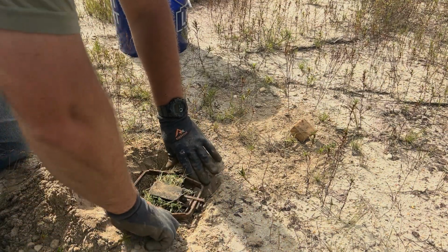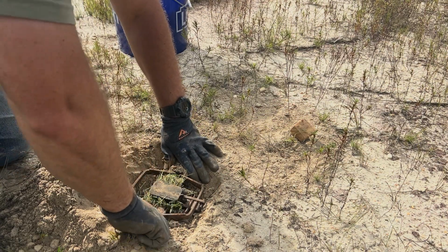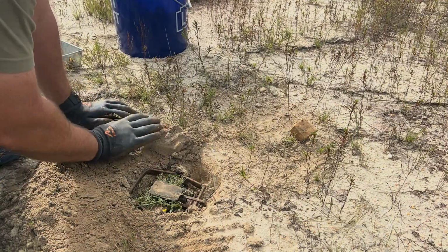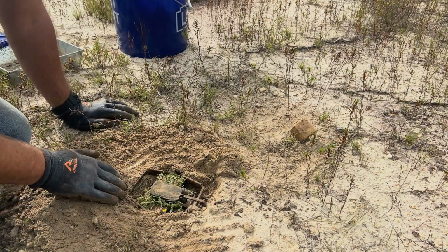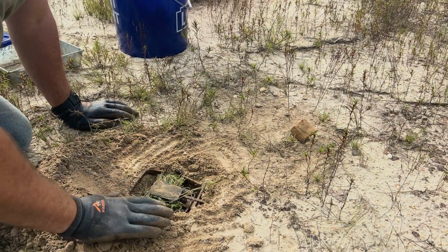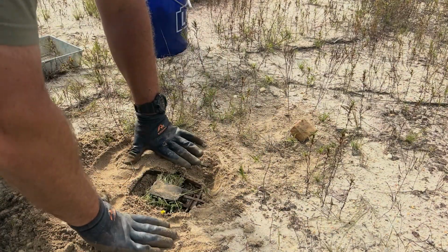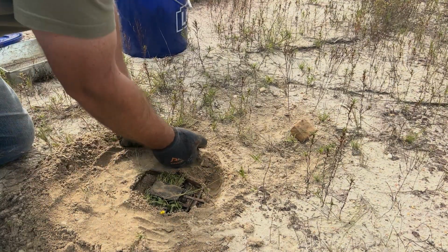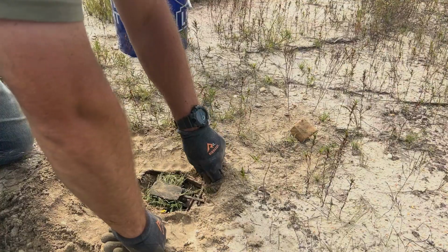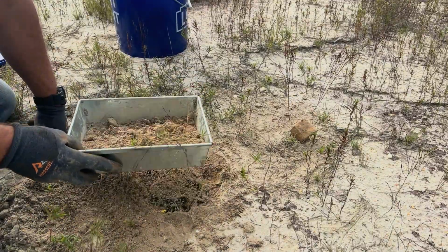Now we're gonna try and bed this. So 2 cardinal rules for trapping: set on sign, and make sure your trap is bedded. If a coyote comes and steps on any of the jaw right here and that moves, the coyote is going to know something is up and is going to hit the road, Jack. So you want that trap bed nice and solid. Okay. I think that's pretty solid. I'll put some of the rest of our sand in our sifter here and cover this thing up.